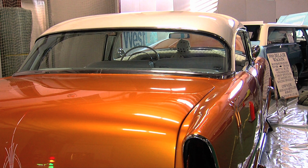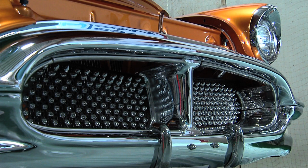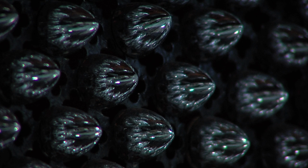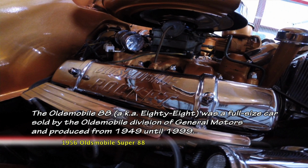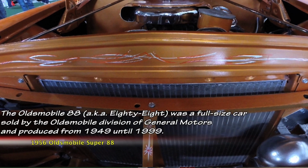Like I say, I lowered it with the lowering blocks, and then I Frenched the dual antennas in it, put the scoops in the hood. There's 260 bullets in the grill that make up the grill. Here's what you see, pretty much. What's under the hood? It's a stock 324 Olds engine, transmission, rear. It's all stock running gear. That engine was done in '68, I believe. It's restored. It's got about 3,800 miles on it since '68.